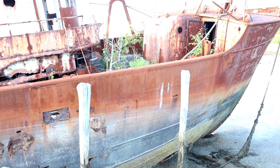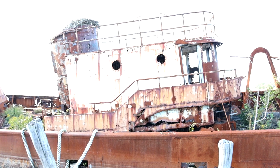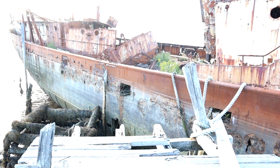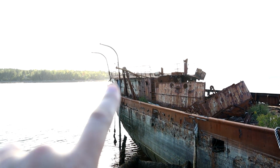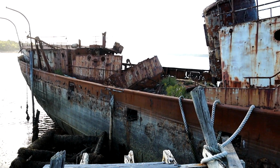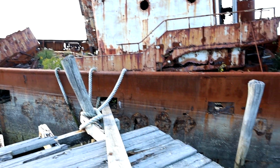Alright, this is Drew down here in Penobscot, Maine. Oh, this is where the lifeboat went. Damn, this thing is in terrible shape.